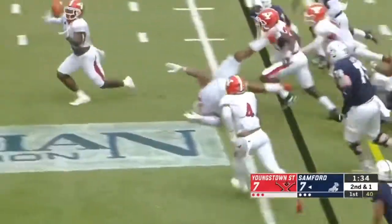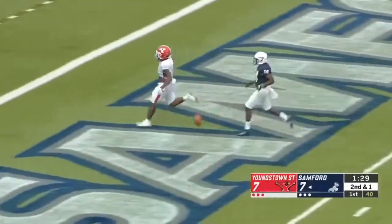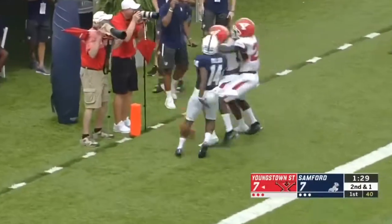On second and short, ball pops out. There go the Penguins towards the end zone. Cash Mitchell, the scoop and score.